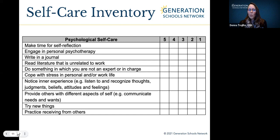And you don't have to overanalyze, overthink them. Just mark what you think is you right now in this moment. No one else is going to see this. This is for your personal awareness.